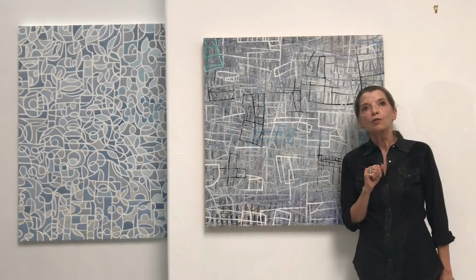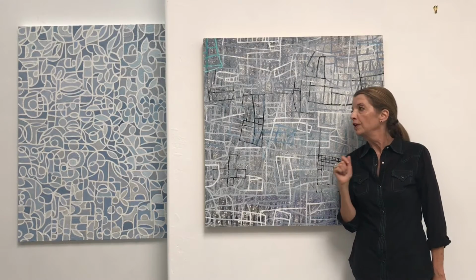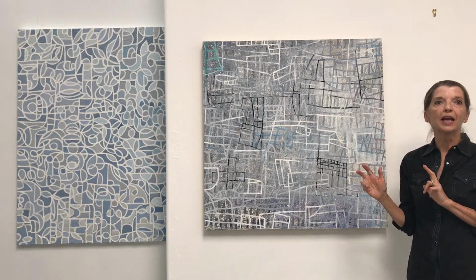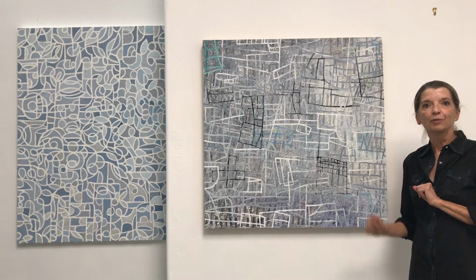I don't set out with a statement that I'm going to say. It's very process driven. So a lot of times I'm surprised by what it says at the end. But I know for sure the steps that I'm going to go through when I'm making it, and that's what compels me, and that's what informs the end product. Sometimes, you know, that might even end up being a little bit awkward, and I'm like, I like that, because life is awkward sometimes.